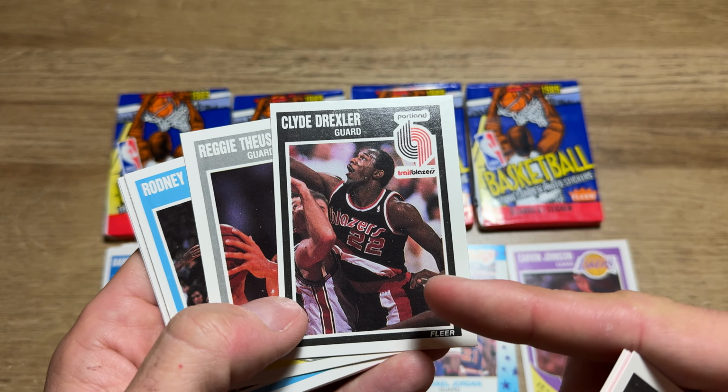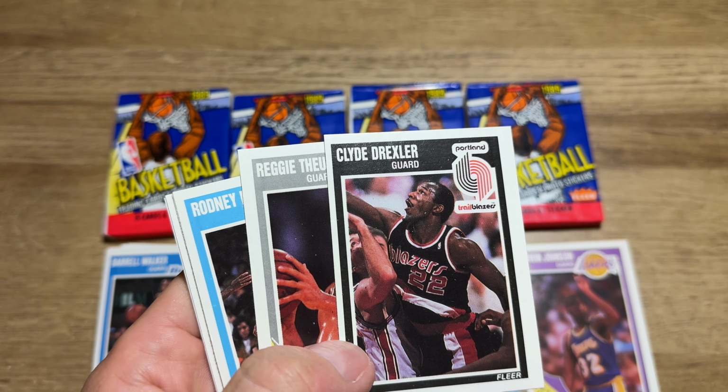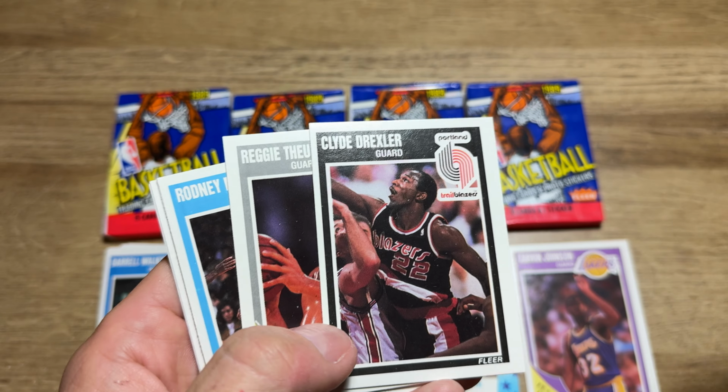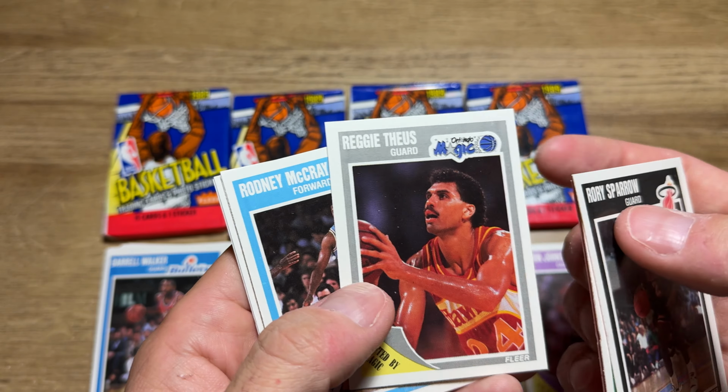Look at this centering. This is one of the worst examples of centering I think I've ever seen in my life. This is like, what, 90-10? But cool regardless. All these Hall of Famers makes my day.